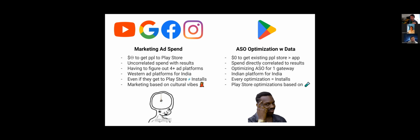As opposed to ASO, where you don't spend any money, you just run experiments continuously, and you convert more and more people at a higher percentage. In this case, your spend is directly correlated with results. So you're optimizing a single gateway. You're also not gaming different types of marketing engines with all their different nuances.